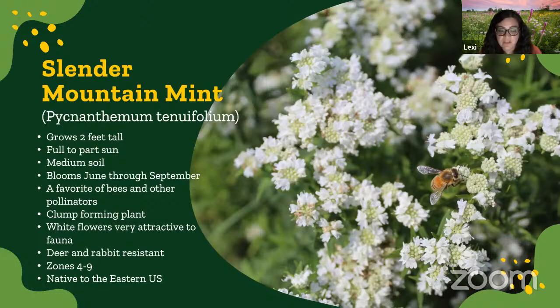The typical visitors are lots of our native bees, even some beetles, and pearl crescent butterflies, and most of them are seeking nectar from this plant. It also has a particularly strong mint aroma, especially when it's crushed or cut, and bees are attracted to that mint smell too. Things in the mint family, they like that smell. It grows to 2 feet tall, so it's on the shorter side, in full to part sun and medium soil.